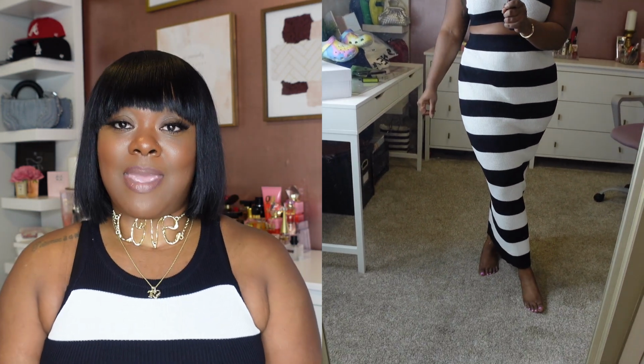This set came in a number of colors: apricot and black, white and black, green and cream stripe, burnt orange and cream, and brown and cream. I definitely want to get another color. I just wish I could separate the sizing in the top and the bottom. But since I can't, that's not gonna stop me. I'm still gonna get it. This set was only $25.49, y'all.